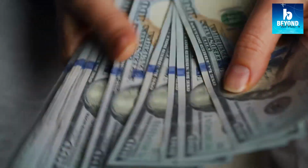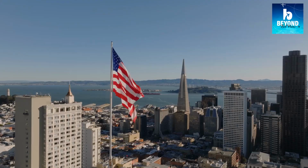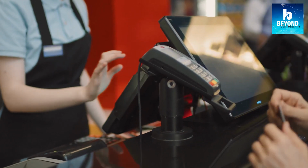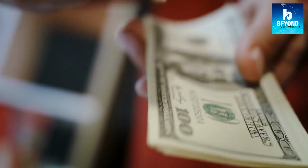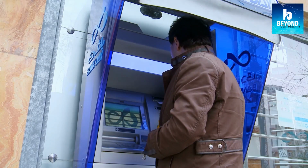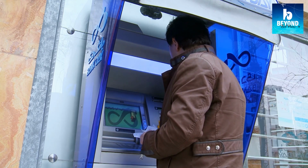In terms of currency, the US dollar is the official currency of the British Virgin Islands, so there's no need to worry about exchanging money if you're traveling from the US. Credit cards are widely accepted at most restaurants, hotels, and shops, but it's always a good idea to carry some cash for smaller purchases, or if you plan to visit more remote areas where card payments might not be an option. ATMs are available on the larger islands like Tortola and Virgin Gorda, so you'll have easy access to cash when needed.